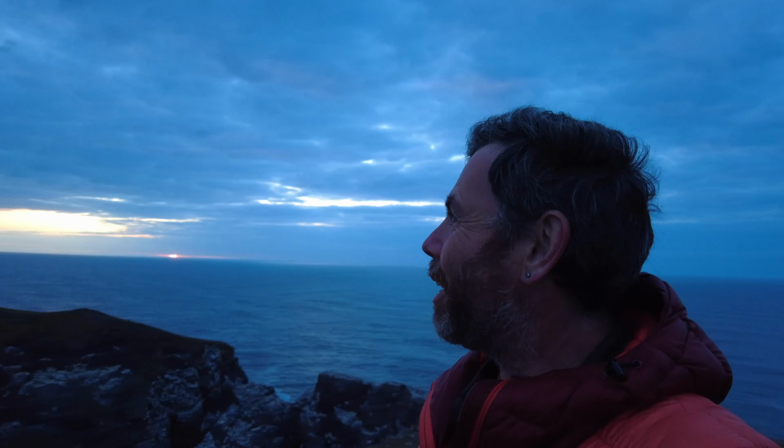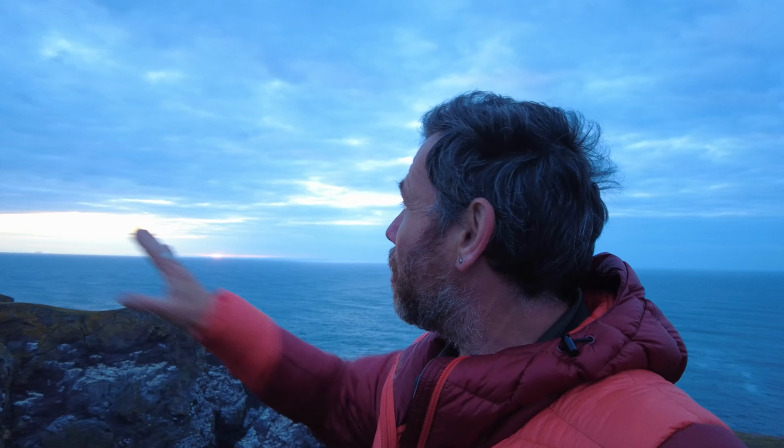Been a fantastic day though, really good day out with Gary again. Great to meet up, and I think this is definitely somewhere to come back and explore further, because it's got so much potential, especially that shot I shot earlier, looking right the way along the coastline. I think in the right conditions, early morning light, that could be fantastic.